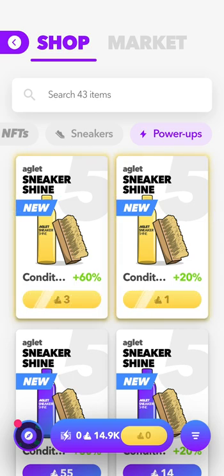Because even if you continue to use it while it is weak, the amount of aglet you earn, aglet, the coin, is reduced. This is the aglet I've earned. If you check below this screen, under the blue, you see I've earned 14,900 aglet coins so far. With these 14,900 aglet coins, I can buy sneaker shine. This sneaker shine gives your sneaker strength, so that when you take 1,000 steps, you can get aglet coins to some extent.